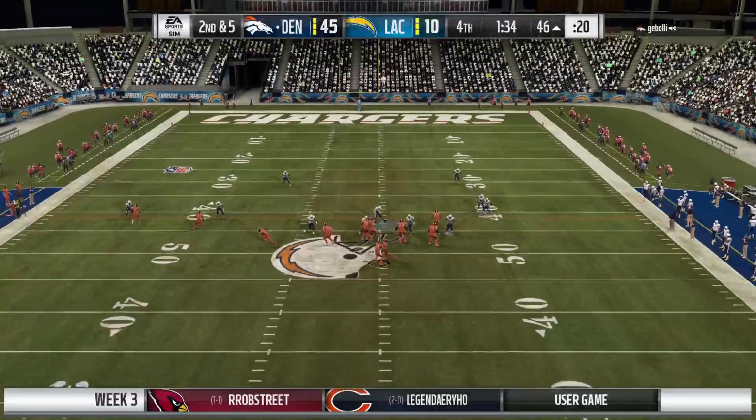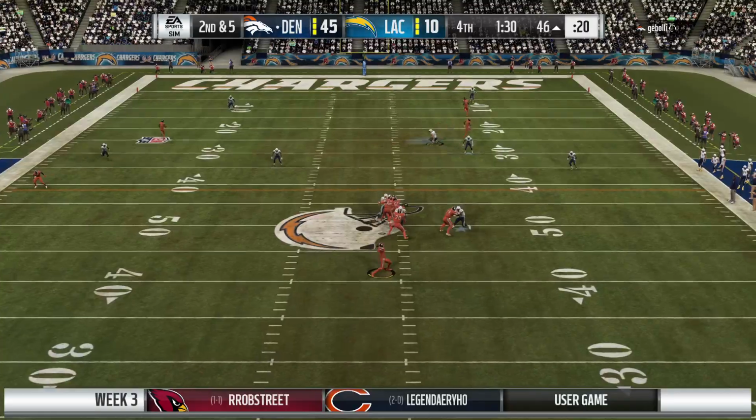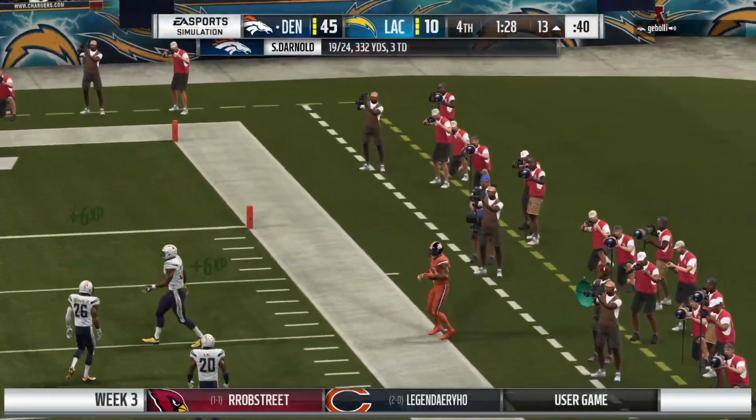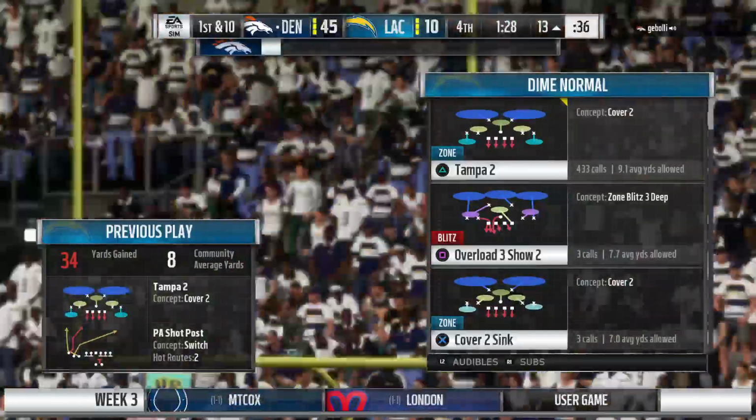And Darnold wants to throw the football. Try to lay one up deep. This is caught inside the 15. An excellent pickup of 34 yards.